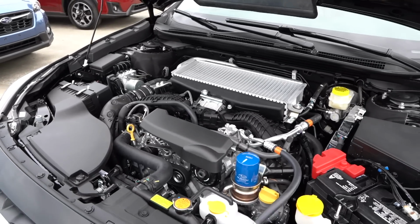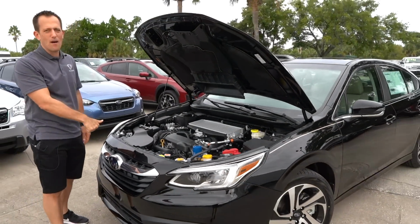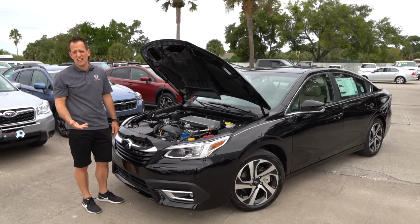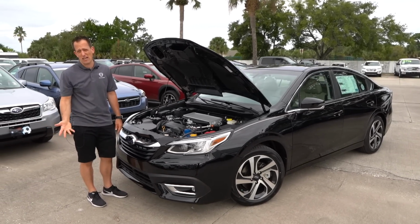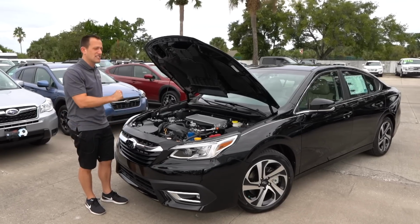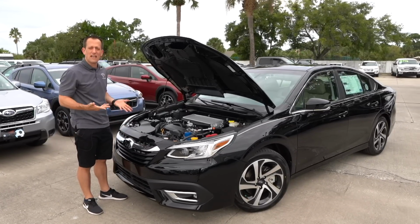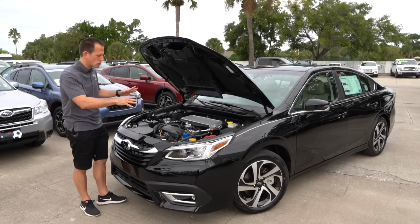And what's awesome about the global platform is that this has got the thumbs up, the green light for safety, all the way to 2023 regulations. So when the new regulations come out in 2023, this Legacy XT on that global platform is still ready to rock and roll.